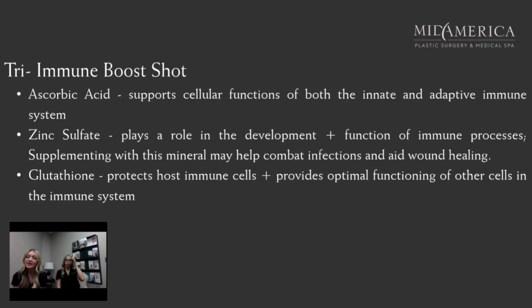Zinc sulfate, another huge one for immunity. It plays a role in the development and function of immune processes. Supplementing with this mineral is going to help combat infections and aid in wound healing. There have also been studies that have shown that zinc early on in a cold or flu can shorten the life of your cold and flu. So definitely great for helping to boost immunity.